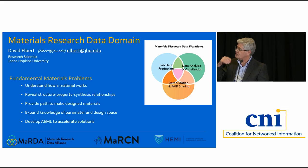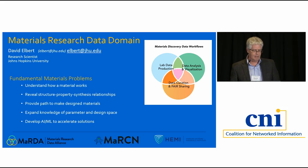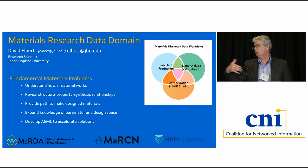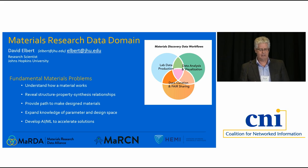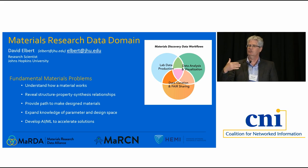As Martin said, I'm here to represent one of the RCNs in material science, and I want to say that an important part of this panel is this idea of catalyzing broader use of data central to addressing the types of things that are important in different domains. For us in the materials world, there are fundamental materials problems we work on, figuring out how a material, a metal, a ceramic, a polymer works, and then expanding knowledge of how we might advance new designs or novel discoveries and use things like AI/ML to accelerate that.